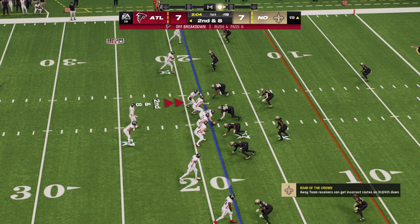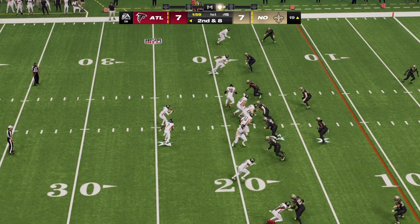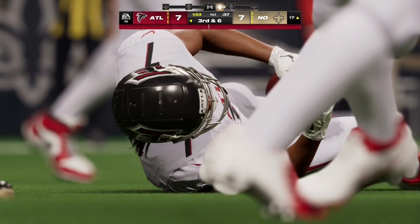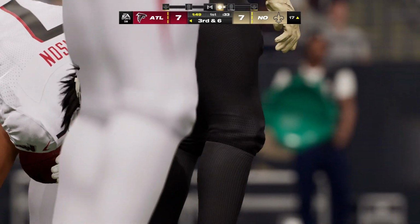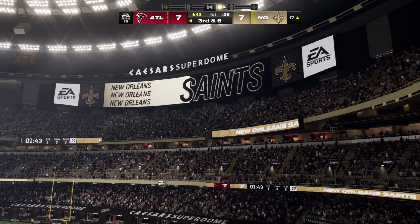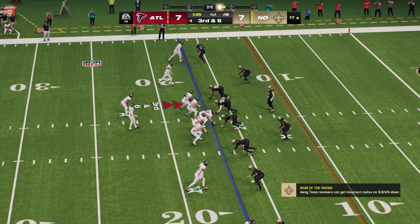Second and 8 coming from the 19. A run for the first time with Bijan Robinson. And just a couple yards there down into 17. Just not a whole lot of room to operate there on that carry. No, not at all. They did a really nice job staying in their proper places and not allowing any lanes to open up. They haven't made much of this great starting field position they had.